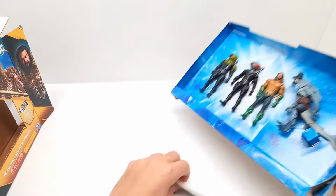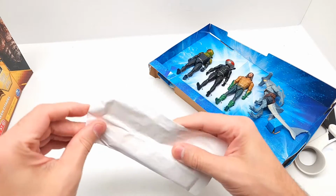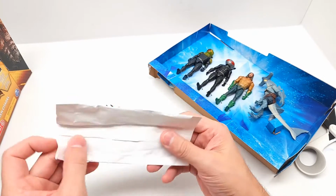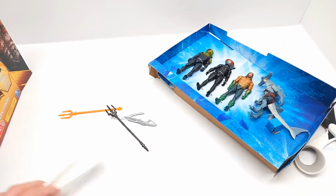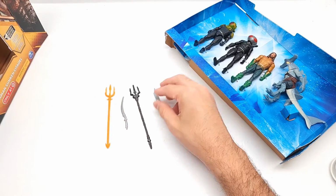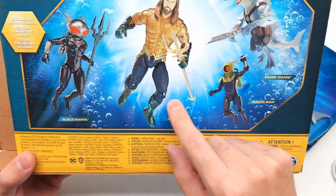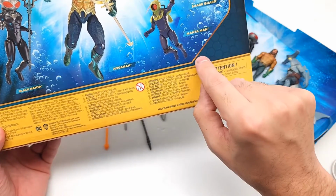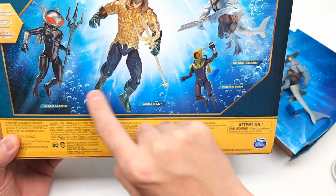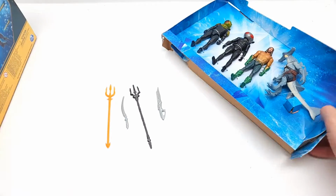There we go. Woohoo! Here we are. Ooh, accessories, nice. Okay. They have one accessory for each person. Very nice. The shark gets the gun. Manta Man gets the little sword. Aquaman gets his trident, and so does, I guess, the new one for Black Manta. Let's take a closer look.